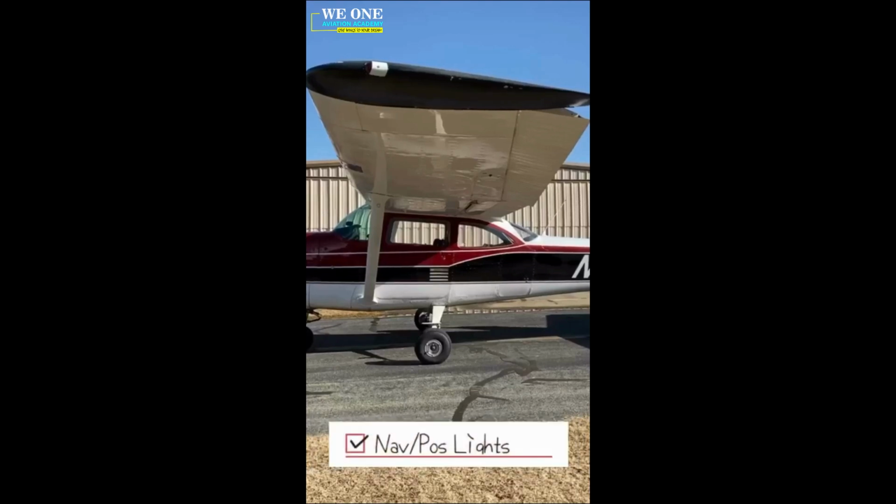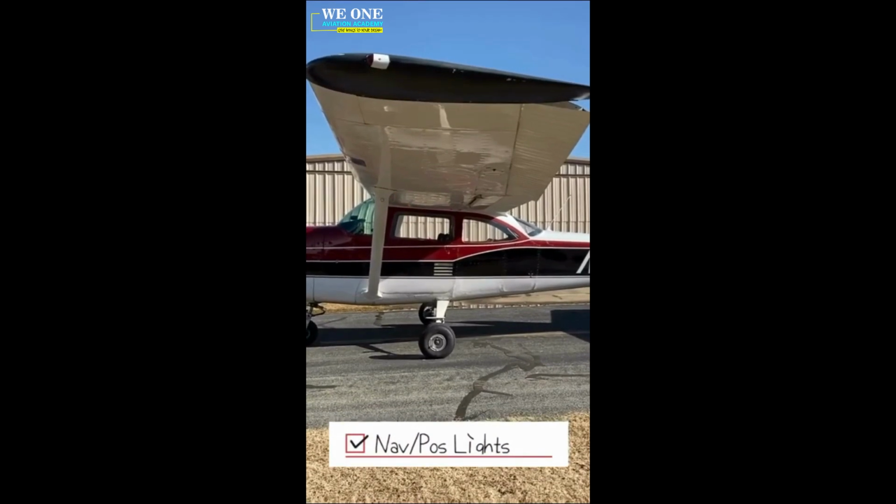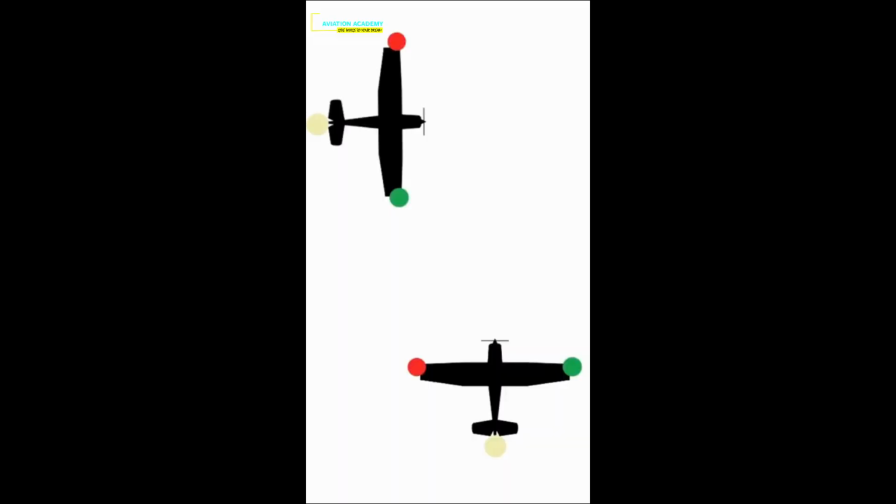Here's a cool fact that I bet you didn't know about your airplane's navigation lights. They're actually designed to help you determine right of way at night. If you only see white and green, you should think of that as a green light, because you're on that airplane's right, which means you have the right of way.